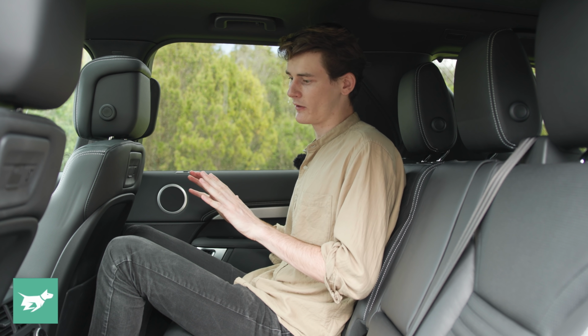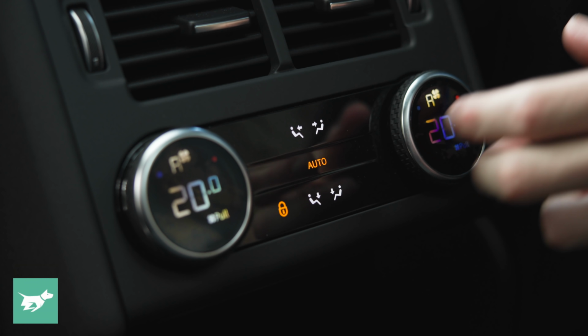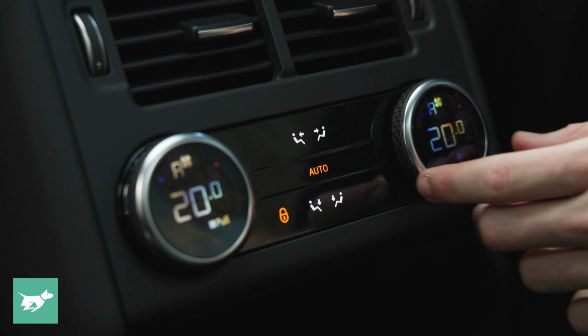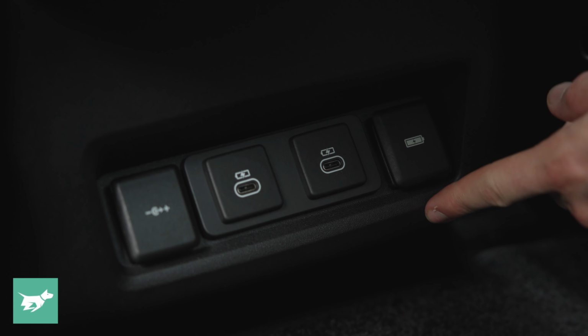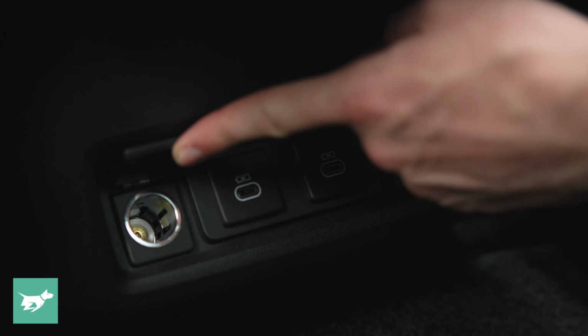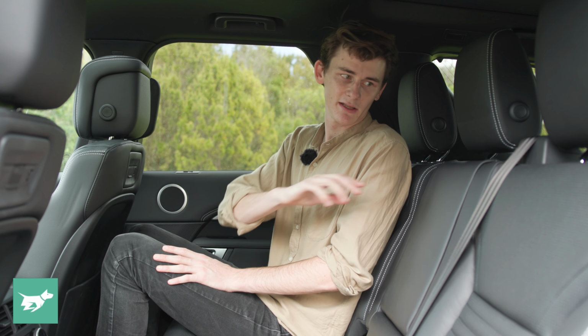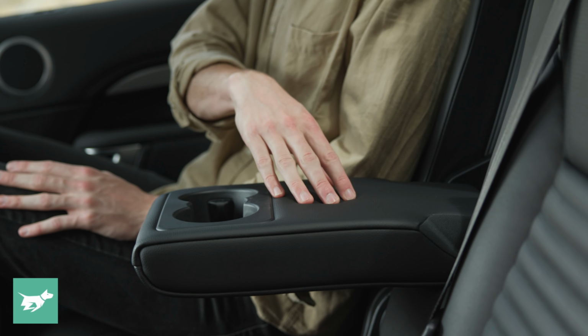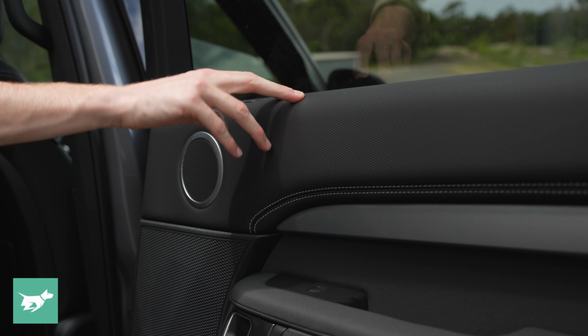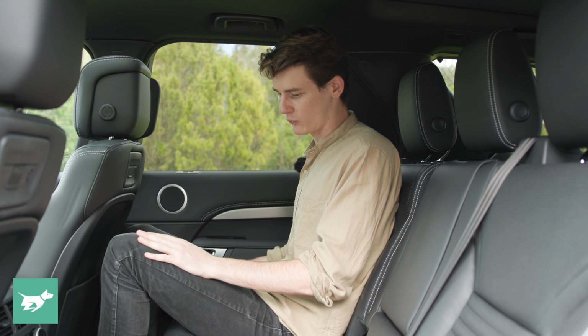Now, other things we've got going on in the back here, that family pack adds 4-zone climate control as well, so I've got my own climate control dials, my own fan speed and that sort of stuff. Plenty of places to charge stuff: 2 USB-C charging points, a 12-volt socket, and then a regular USB-A as well. Got a flip down armrest here with 2 cup holders. That's great. Nice decent door bins, soft touch materials continue back here, and it all feels really well appointed.